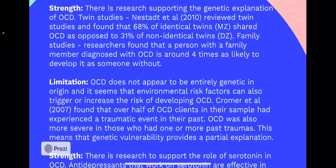So twin studies and family studies show a higher percentage or likelihood of an individual developing OCD, or a higher level of concordance, if they share those genes. So it supports this genetic explanation.